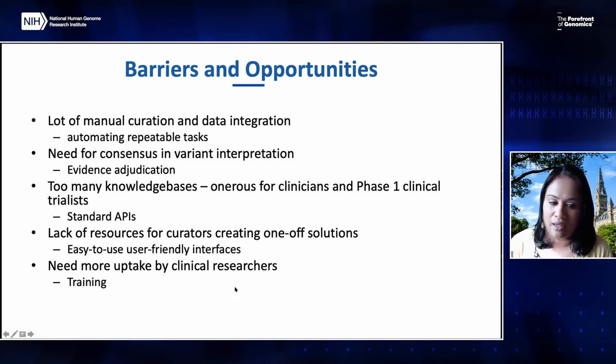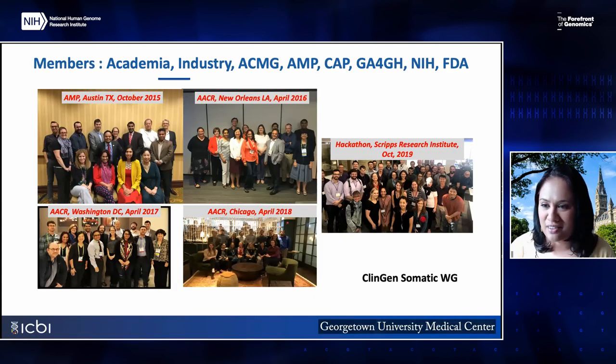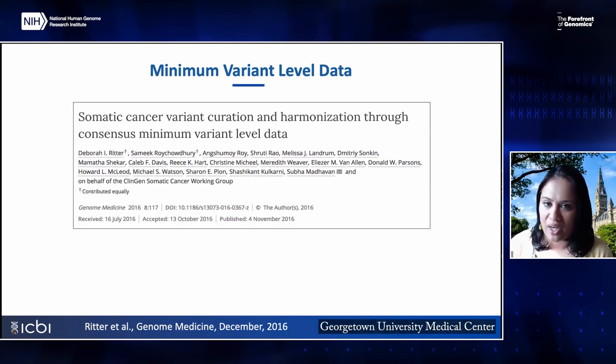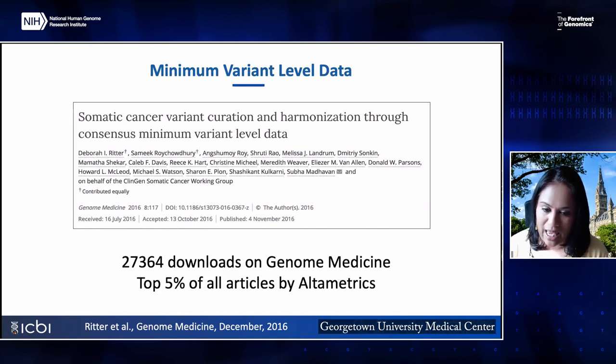Need to update uptake within the clinical researchers. So it takes an army to actually get this work done. This is face-to-face meetings at our ClinGen consortia meetings where we come together and really create these knowledge bases for the evidence that I talked about. So here is our first publication. We call it MVLD, minimal variant level data. This is a standardized format for representing evidence for somatic variants. And there was a very big uptake of this as soon as it got published.